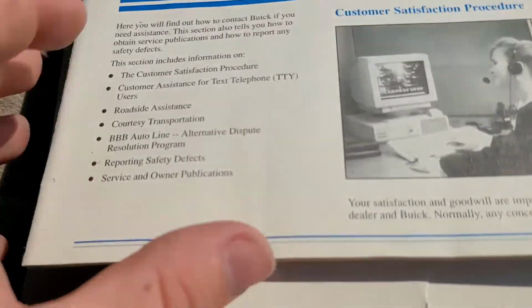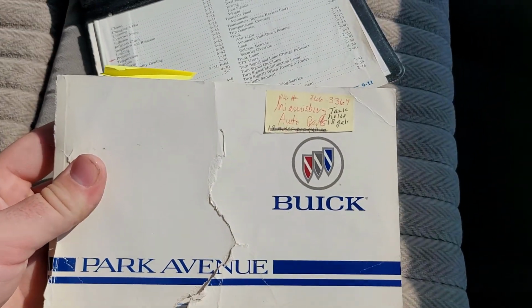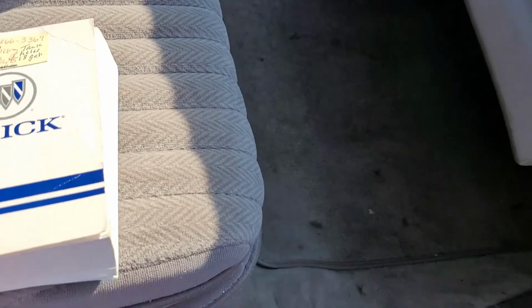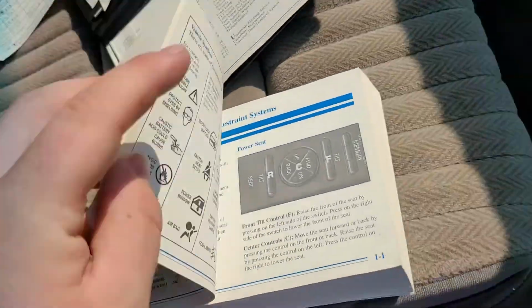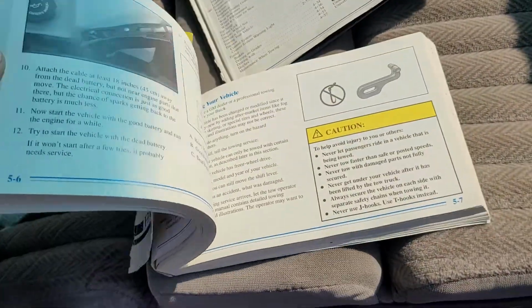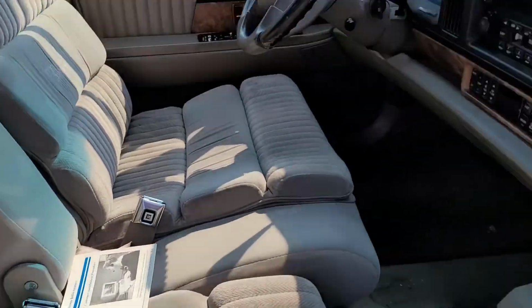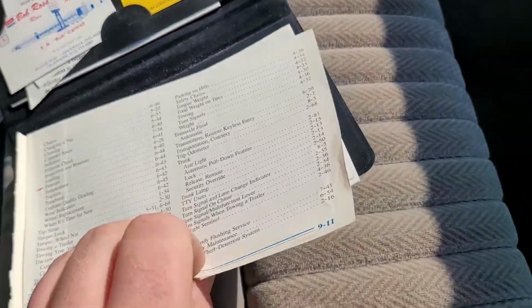I didn't even look at the front interior yet. I just noticed this, and now look at this. Same picture with the old lady at the computer. That's sweet. Buick Park Avenue, Miamisburg Auto Parts? I don't know what that says. Tank holds 18 gallons of gas. So somebody really studied their owner's manual. Obviously, this car had to have been very well maintained just looking at this, plus the condition of the interior, plus the condition of the paint and the wheels outside. So it's like bonuses, man. Bonuses. Now, if I found an original window sticker in this car, oh, I would snatch that up and buy it in a heartbeat.